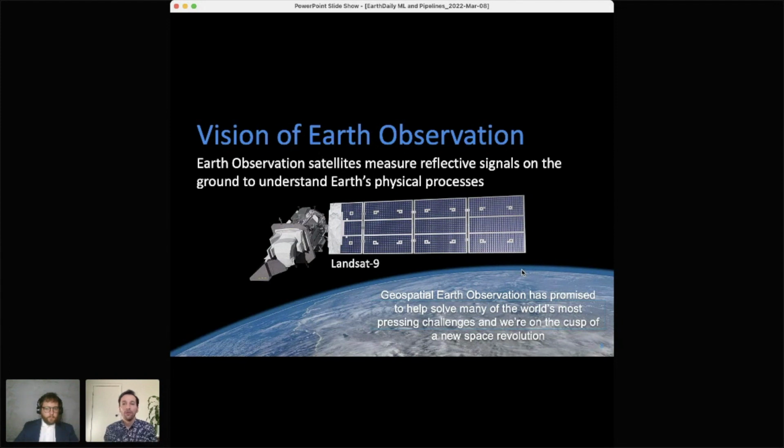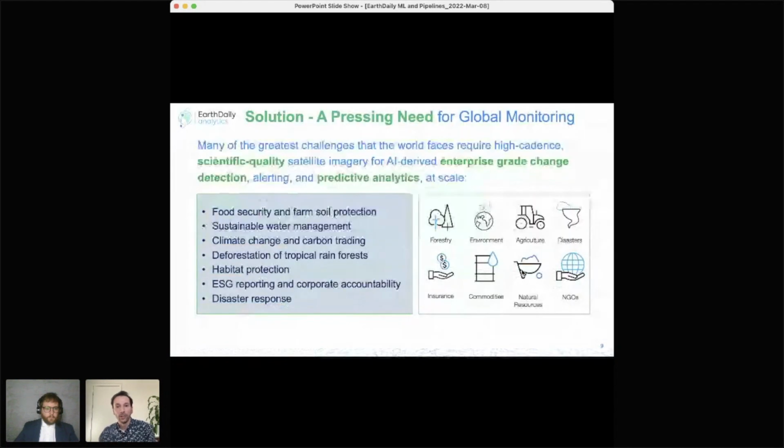But because of, in the past, the lack of the compute clusters, because of an inability to process all the data or meaningfully extract trillions of pixels, we've been kind of stuck. And now we're just on that verge of unlocking things. So this is what we're doing at EarthDaily Analytics. We believe that many of the greatest challenges that we face today can be solved if you can produce a scientific mission. And when I say scientific, I mean measuring reflective signals on the ground precisely, not with huge error bars, but like really good signals so you can infer the underlying physical processes.